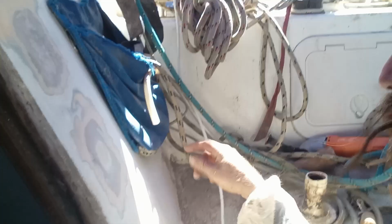The corner of the cockpit here, when you're sailing hard at like 25 knots, that will fill up with water. You'll be heeled over and there'll be a pool of water there. And then that leaks into the hatch. I'm going to fix that leak too. I'm going to add a cockpit drain here that will then go up the back.